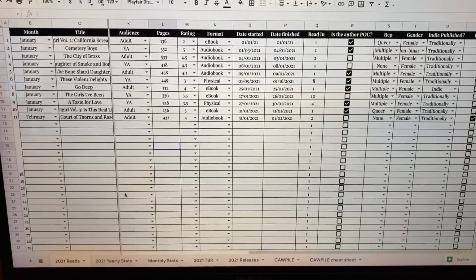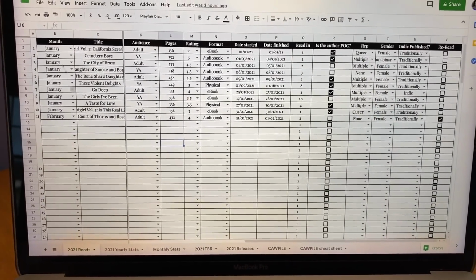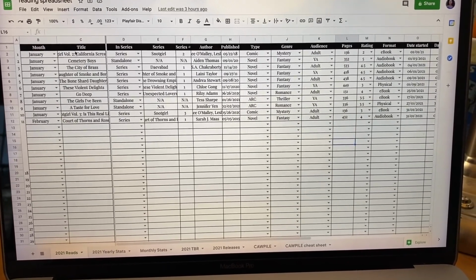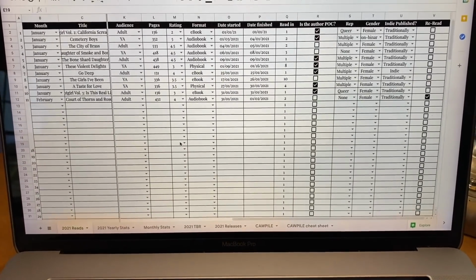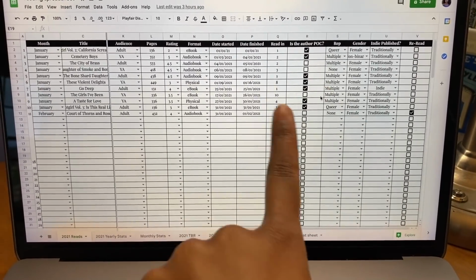I'm going to show you my reading spreadsheet though, because I've been saying that I'm going to show it to you for like hours. This is my reading spreadsheet. I just want to show you the basic stuff. This is where you input the month that you read. It gets long, but title, month you read it, and all this stuff. So you put in all the information about the book, and it tells you how many days it took you to read, and then you have representation that you can check off.